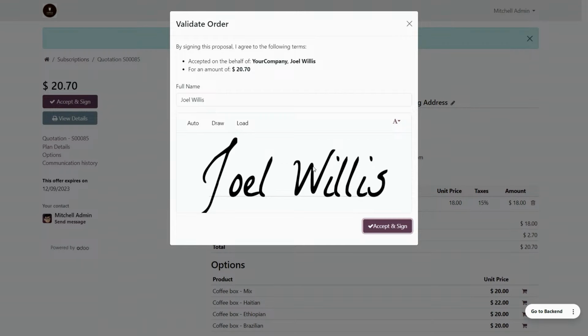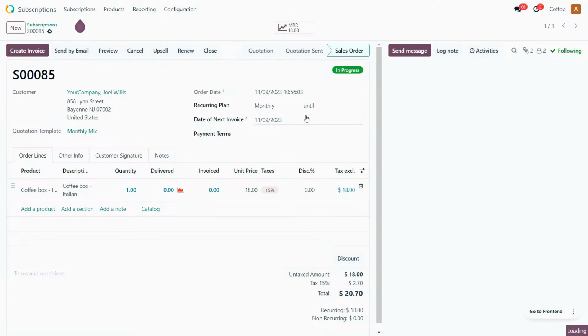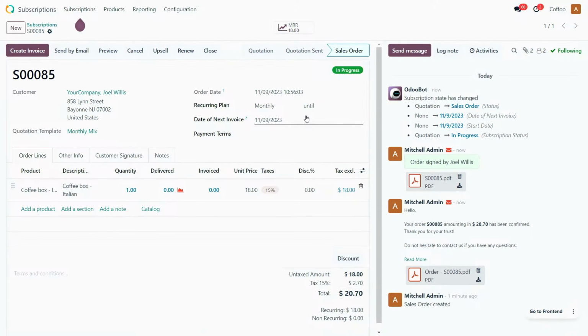I didn't configure the payment here, but he will sign, so it will confirm the subscription, if it's working. It's a little bit slow. Let's go back in the backend to see. It seems that my computer is a little bit slow. Okay, so as you can see, it has been confirmed from the portal, but it was a little bit slow. And now that it has been confirmed, we have this subscription, but there is no delivery order, so we have a problem.